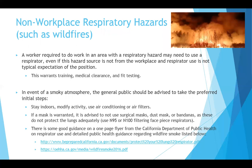Non-workplace respiratory hazards, such as wildfires, can create a workplace respiratory hazard. So if a worker is required to do work in an area with a hazard, even if it's not created in the workplace, such as wildfire smoke, and you're requiring your worker to work outside, a respirator may be required depending on the exposure. If that's the case, this warrants training, medical clearance, and fit testing.